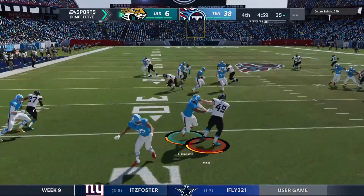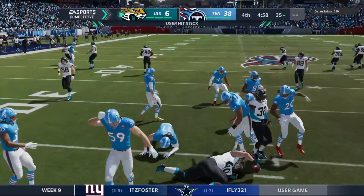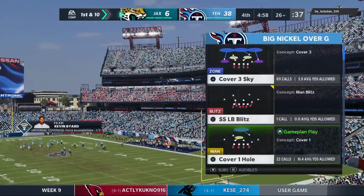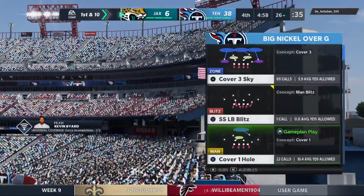Pulls it in at the 13. And he'll take it up past the 25 to the 26-yard line. Take over 1st and 10 at their own 26-yard line.